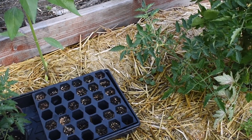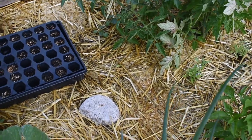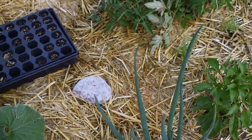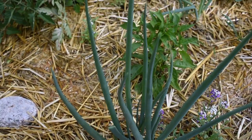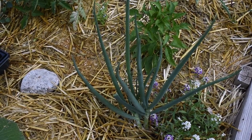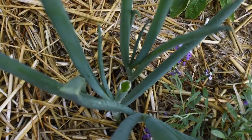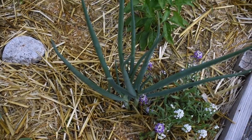So back here I have some okra. It doesn't look like it's doing very well. It should be growing really quickly. I'm not sure why. Down here, this is interesting. These are the green onions that I put in the ground from store-bought onions. I've been harvesting the green tops, and it'll regrow more, and I may never have to buy green onions again.